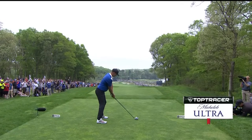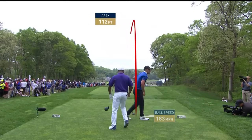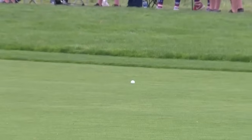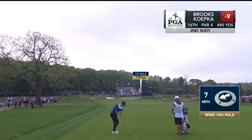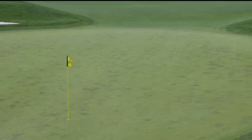Let's take a look at Top Tracer, presented by Michelob Ultra. This is good. This is great. When the lead shrunk to 1, now all of a sudden he hits the 2 best drives. Went a little bit from the right. That's got to get out. Okay. All right. Underneath the hole, putting up the hill.